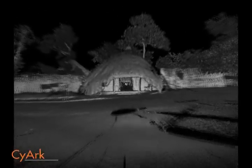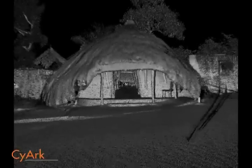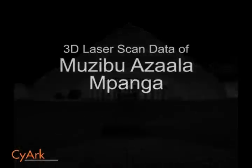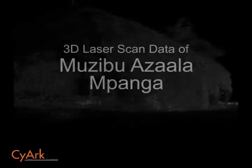The tomb site is accessed through a gatehouse, which first leads to a small courtyard and then to the larger courtyard. The main courtyard is clearly dominated by the tomb, Muzibu Azala Mpanga. The main structure entombs four Buganda kings, known as Kabakas.